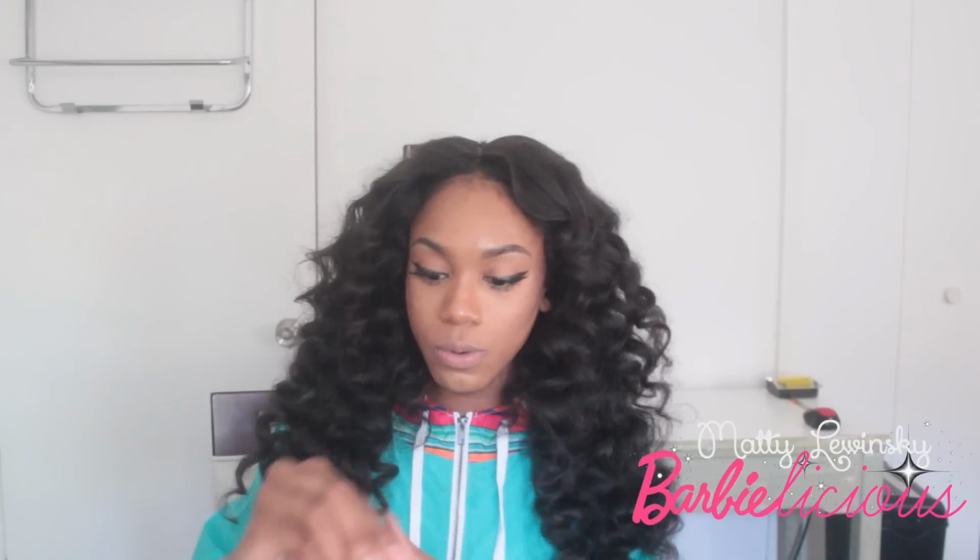It sheds so freaking much, and it's not everywhere, because obviously when it's curly I'm not running my hands through it, but you can see I'm just getting strands. I just pulled it, I'm getting strands. But there's so much hair in my drain, it's ridiculous. I can't express how much hair that I get.